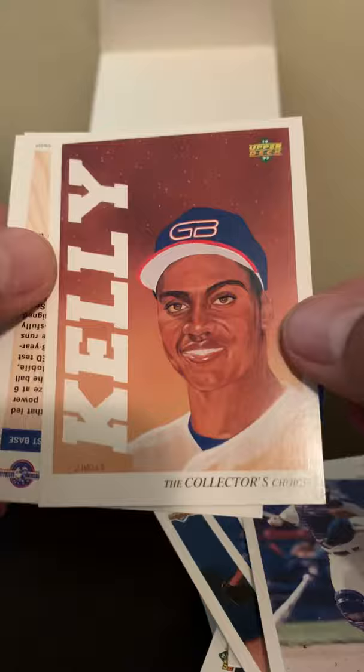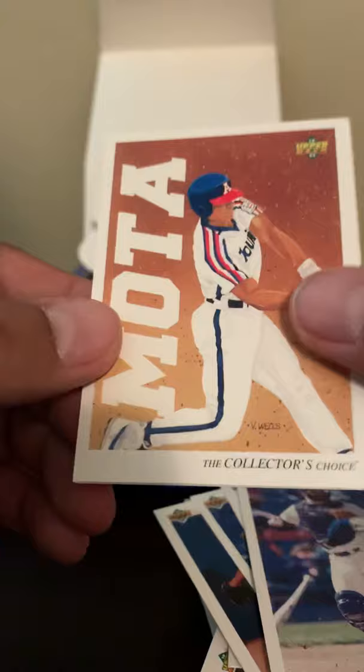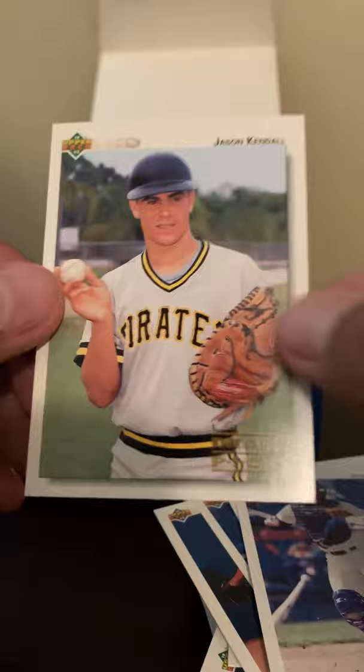This is Mike Kelly. This is Eddie Pearson. Moda. And look at that, Jason Kendall. Wow. Stud after stud out of this product. Our production have kept it going. They try to take a note out of Topps or Bowman, and they stopped doing it.